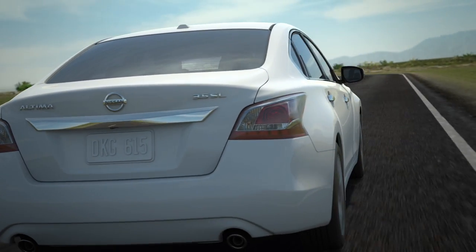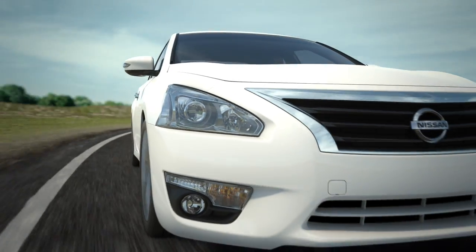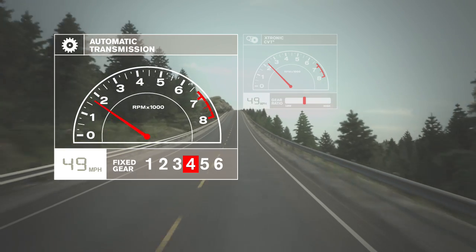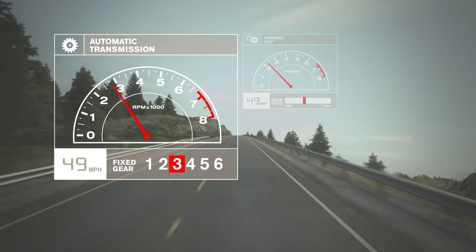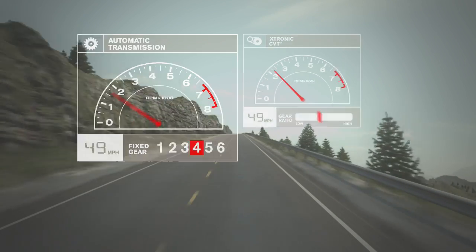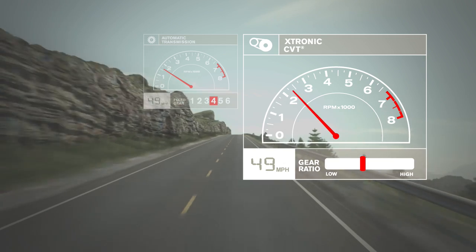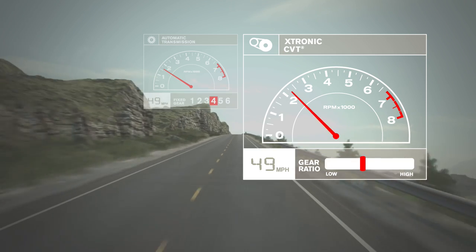Just how good is CVT? Consider this. The rulemakers at Formula One Racing actually banned the transmission. It's like cheating. Conventional automatics hunt for the right gear going up a hill, jumping between third and fourth when it really needs to be in, say, 3.5. Well, because CVT chooses from a much wider range of ratios, it can nail that in-between spot and hold it as you make a steady, smooth climb to the top.